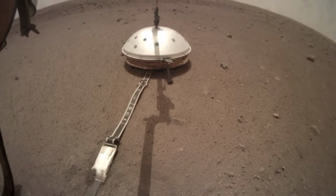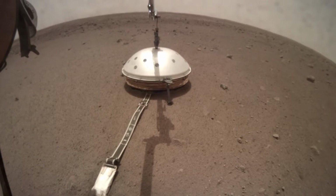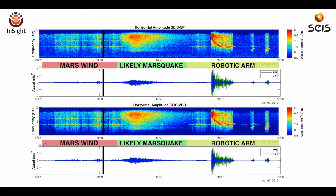Luckily, the seismometer was more successful. In April of this year, it detected its first Mars quake. And this is what it sounded like.